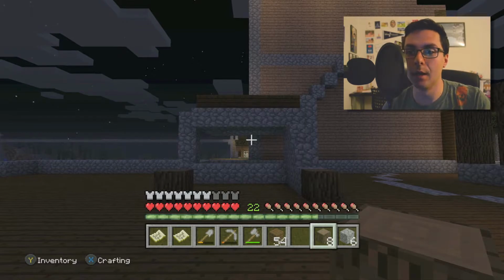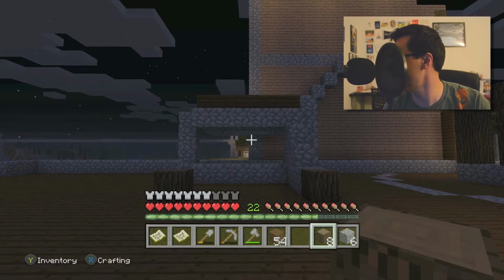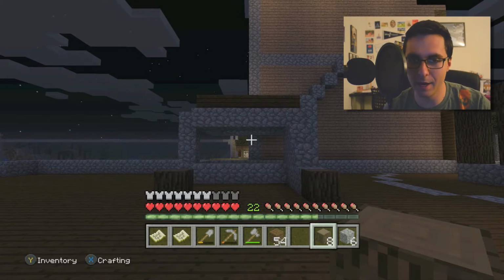It really will. The inside's probably going to look a lot better than the outside. That's how it always happens. Like, one or the other. Either the inside looks better or the outside looks better. I don't know why. It just happens that way.